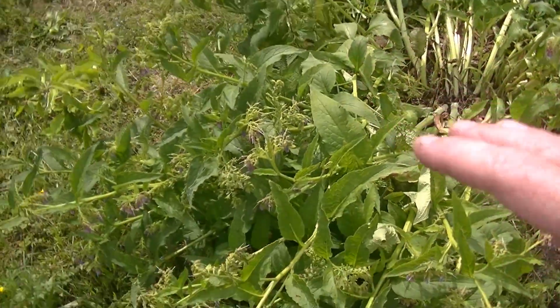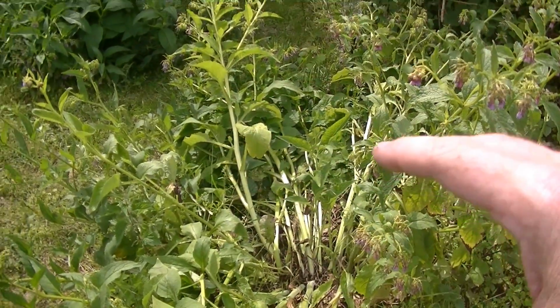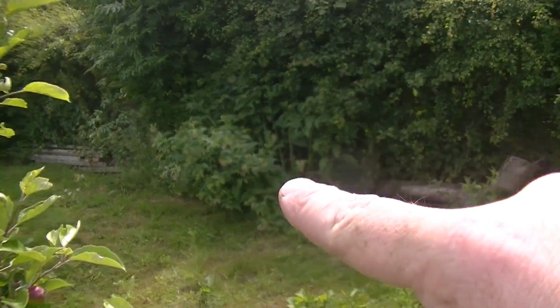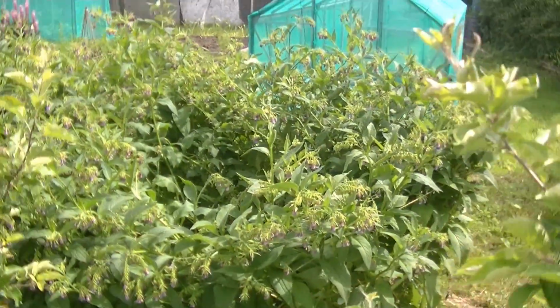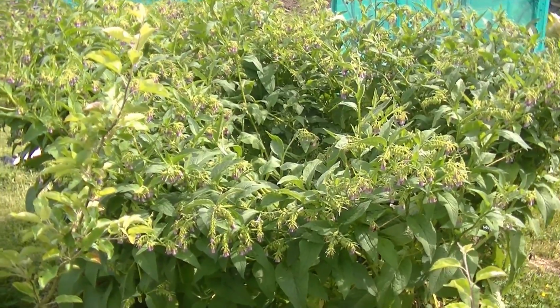So the bees are still absolutely loving it even after it collapses. So I shall give this another couple of days and I'll cut this one back. That one's fallen over, I'll cut that back. And that one over there has fallen, so I'll cut that back. And yeah, put them either in the compost or have a go at making that comfrey tea. But this massive one here I'm just going to leave for the bees.